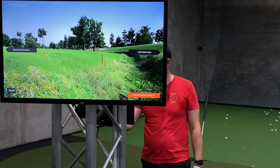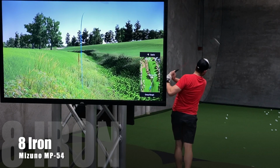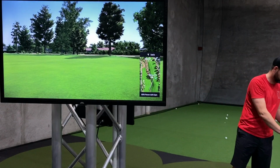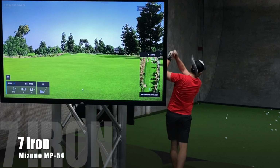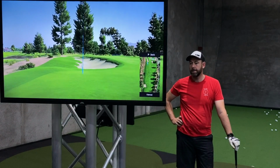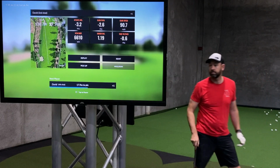This one though actually gave me the option to play it as it lies, so I figured, yeah, why not? I'm not going to get wet feet on a simulator. So I hacked that out with an 8 iron. Only went 100 metres because of the lie, and left myself about 150 metres into that, and a little bit of a weak shot, if I'm honest. That 7 iron wasn't enough.